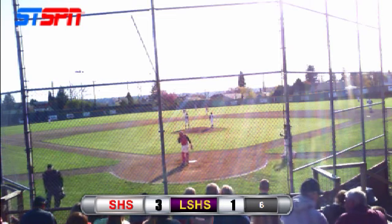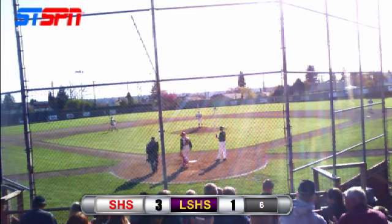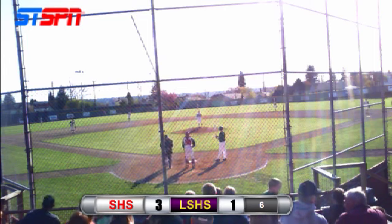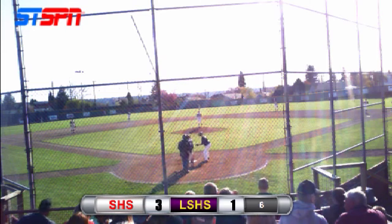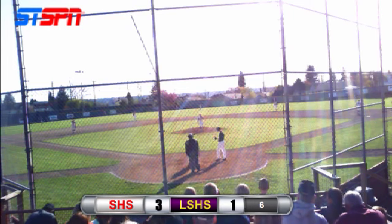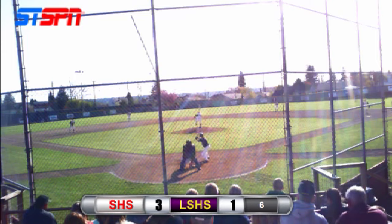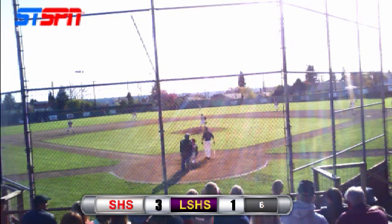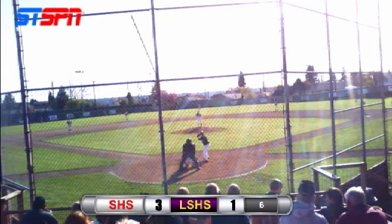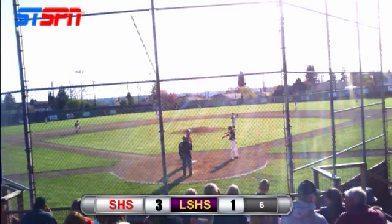Still got number 6 on the mound for Lake Stevens. Corey Bullen steps in there for the Lake Stevens Vikings. Takes a pitch low and inside. Corey Bullen is playing right field for the Vikings today. Takes a nice cut at that ball, going foul down the right first base line.